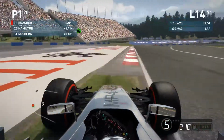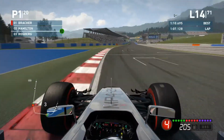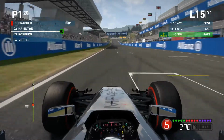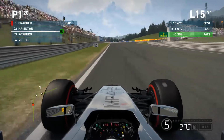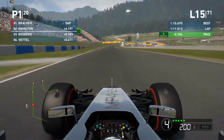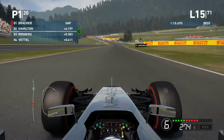Skipping ahead to lap 14 here, the gap down to Hamilton and Rosberg continues to increase, and I'm not sure whether Hamilton is running in fuel conservation mode or not. We have not been saving fuel yet, but have been running in standard mode throughout the race so far. And that is going to save us some fuel and should be able to get us to the finish line without too much trouble, but obviously we're not going to have spare fuel for later in the race.